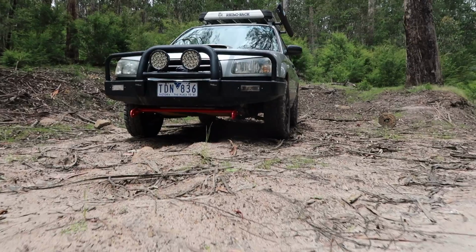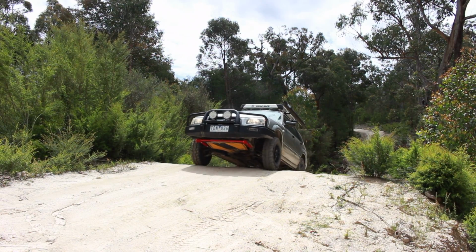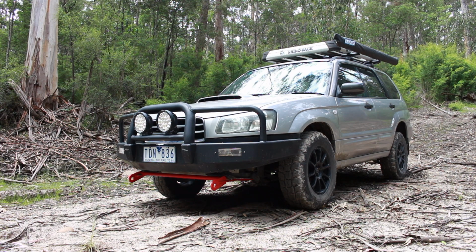New products, I guess. Yeah, we've got the recovery points that we're trying to refine because we had a bit of feedback about them hanging a little low. We're putting out a Generation 2 version of the recovery points, and also trying to cover all of the models because we haven't got the SH Forester done, and we haven't gotten the really old Outbacks done yet. So we want to try and cover the whole range.